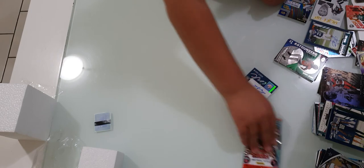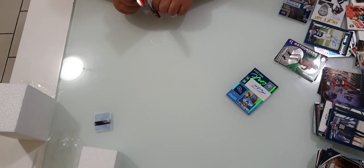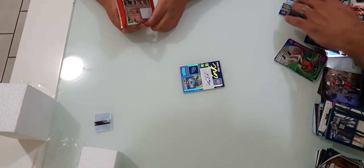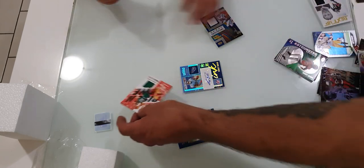Wait. Give me that. Last pack. Final and last pack of all of these boxes we've opened. So that's the auto. This kind of feels thick, but I doubt it's something good. I don't think it's another.